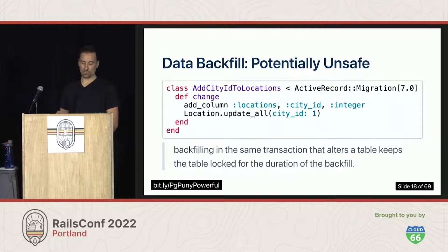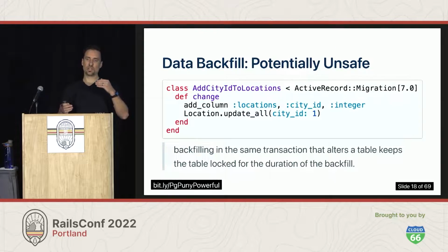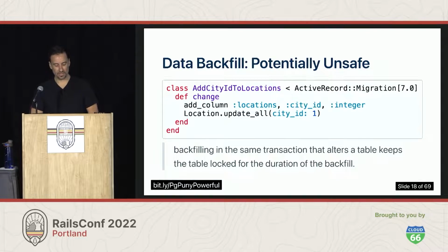Let's look at one more example for big tables. This one has a few things packed into it. So in this one, a column is being added, and when we add a column, it briefly takes an exclusive lock on the table to change the structure of the table. But when we add a nullable column, it's a very short-lived lock. But what's happening here is within this transaction, we're updating all of the location rows. And if you imagine the location rows are all of those geolocations from the pups, let's say there's tens of millions of rows in the table, then that lock is going to be in place for the duration of that backfill, which is essentially going to take down your application.